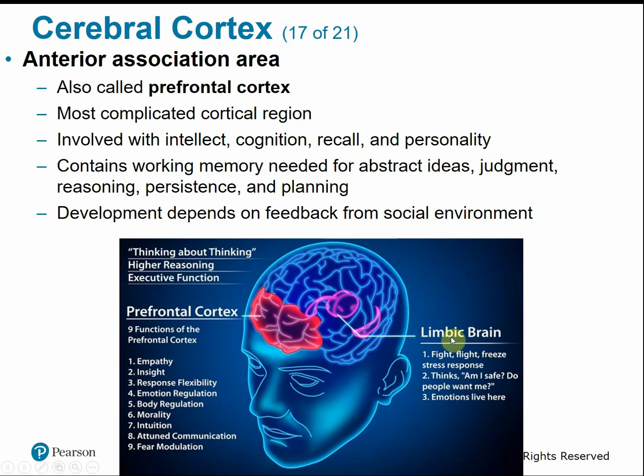We'll also look at the limbic brain, which is said to be your emotional part of the brain. It controls things like your fight or flight response. And a lot of your emotions live in this region of the brain.